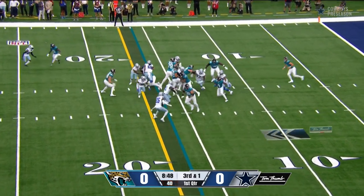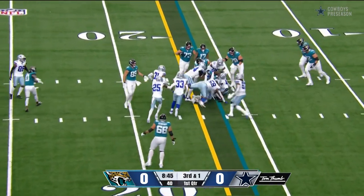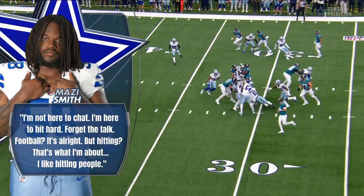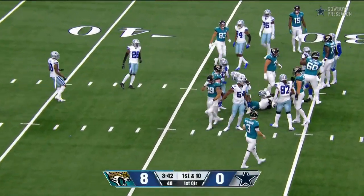Short. Hand off left side. He met with Damone Clark right at the hip. Hard. He loves playing football. He's excited to get the Clacken back into the pads. He is, isn't it?